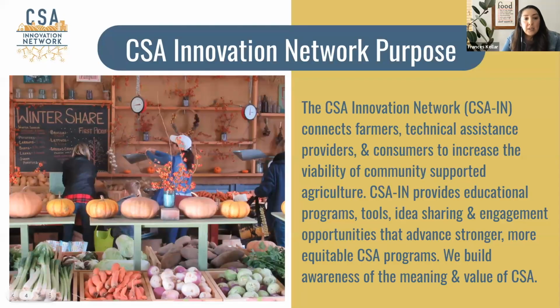So a little bit about the CSA Innovation Network and its purpose for those if you're familiar with it or if this is new to you. And so the network here works to connect farmers, provide technical assistance, and support technical assistance to consumers to increase the viability of community-supported agriculture. This network provides educational programs, tools, resources, idea sharing, and engagement that advances the purpose and premise of creating stronger, more equitable CSA programs. And so we do this through both awareness and really sharing both meaning and value within CSAs.